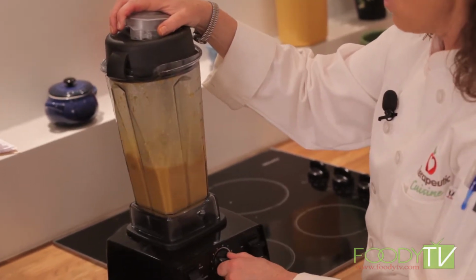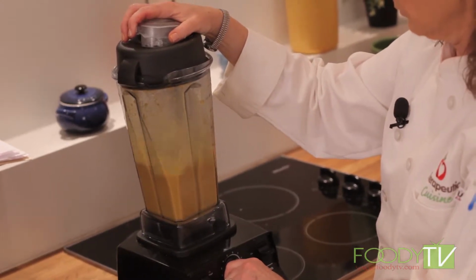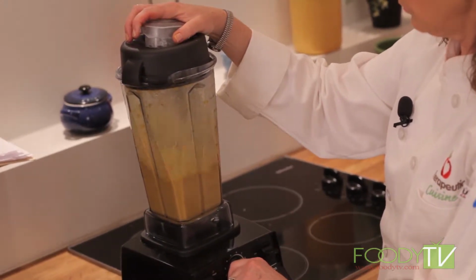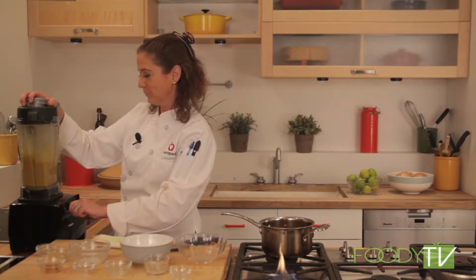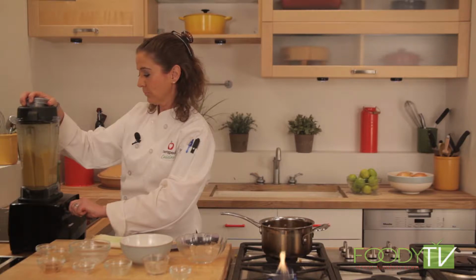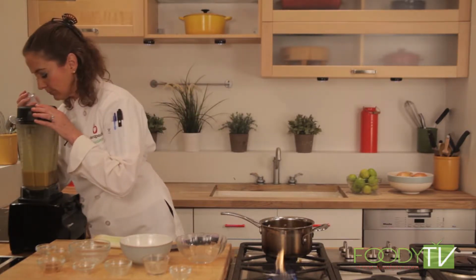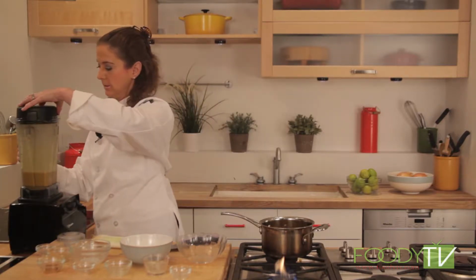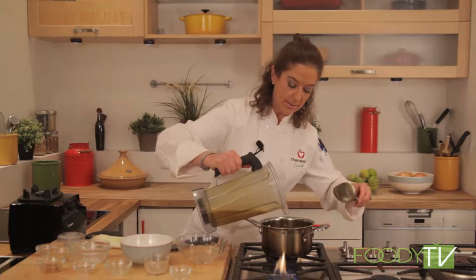I'm going to give it a little bit more speed, until that becomes nice and smooth. Let's take a quick look here and see what we got. It smells wonderful. Back into the original pot.